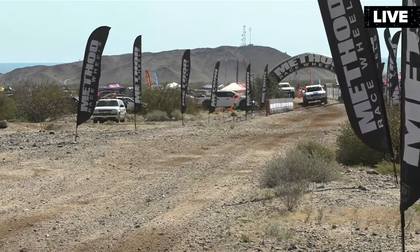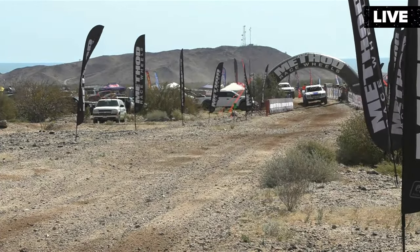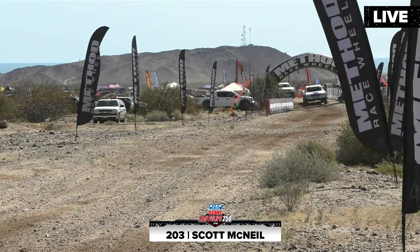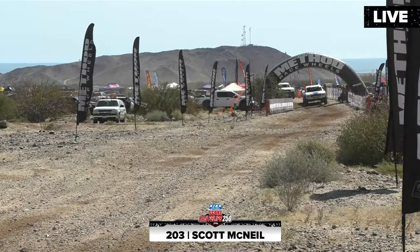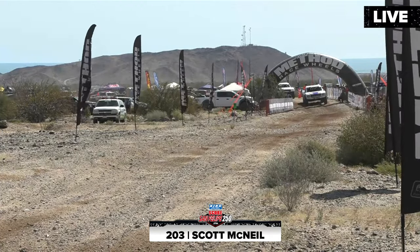Next there on the line, we got the 203, Scott McNeil. I believe that's the old Mitch McNeil entry. So it's their older Geiser truck out there running two trucks. Like we had talked earlier, maybe this is something for points. You've got two trucks in the stable. San Felipe is a little bit of a manageable race. You go run both trucks, see which one gets better finishing results, which puts you in a better spot for points. Definitely something to think about.